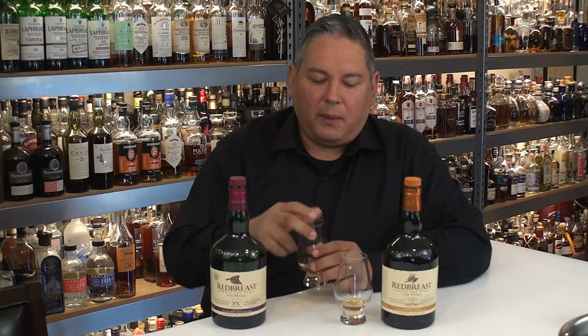Okay. Wow, really chocolatey on that back end. Alright, here we go with the Redbreast PX Edition. Oh yeah, that's really nice there.